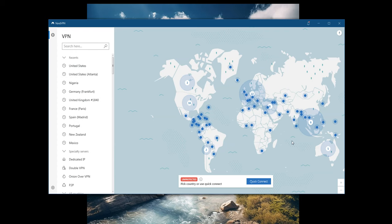But it also allows you to hide your location, because whenever you go online, you connect your VPN. Any website you visit from that point will only see the IP address of your VPN server. So, logically, if you're in America and you connect to a UK VPN server, you will then have a UK IP address, and you will appear to be in the UK to websites you visit.